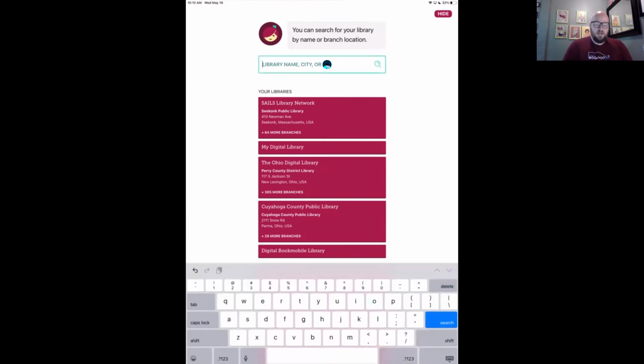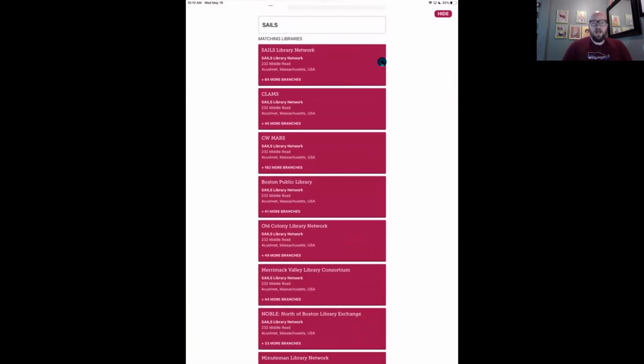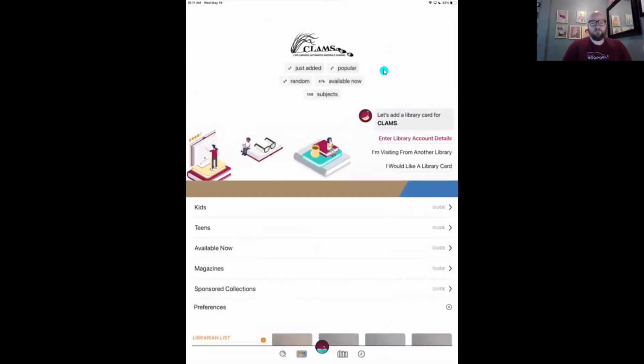So I'm going to come and tap in this search box and type in sales. And this should bring up, there we go, all 8 libraries in the state of Massachusetts. So we've got our main library here, and then 7 other digital collections that we have access to with our one sales card. So I'm just going to tap one of these at random. Let's go with clams, and we can dive in here.